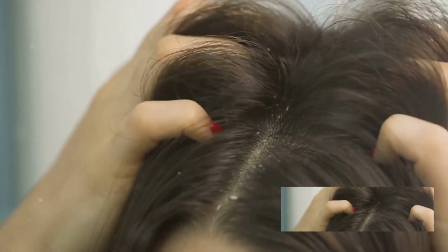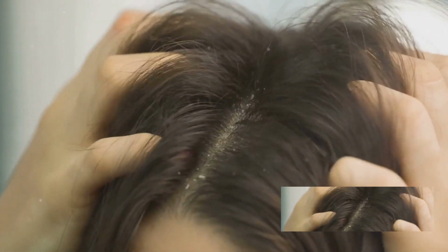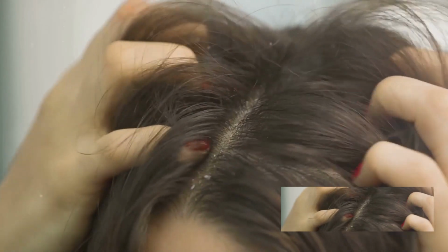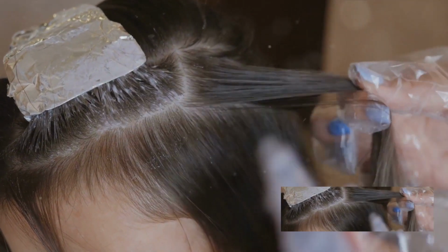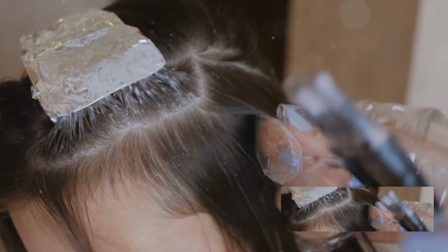Baking soda also tackles dandruff by gently exfoliating your scalp, getting rid of those pesky flakes. To use, simply mix a tablespoon of baking soda with water to form a paste. Apply it to your hair, leave it on for a few minutes, and then rinse. Voila! You've got yourself a DIY hair wash that's as effective as it is economical. Unlock the secret to healthy, shiny hair.